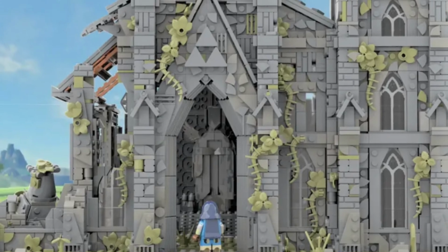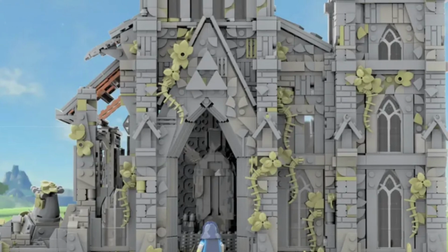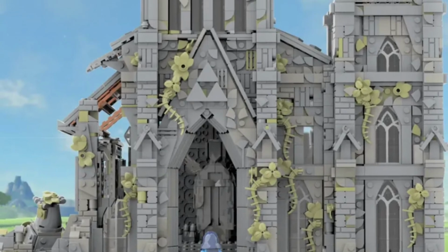It looks incredible though. I'd fit this in next to the other castle that's going to go into my city. So definitely a big win for me if we were to get this one.